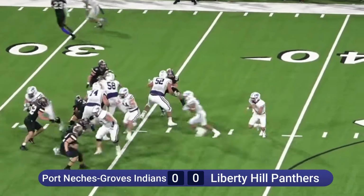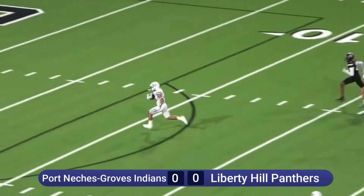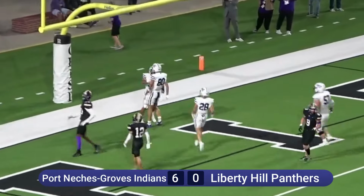2 receivers near side, 1 to the far. Bailey hands it off to Wynn. Wynn up the middle, rolls off the tackle. He's going to go all the way. 20, 10, 5, touchdown, Indians. Isaiah Wynn. PNG goes up 6-0.